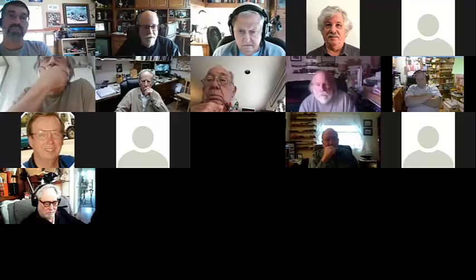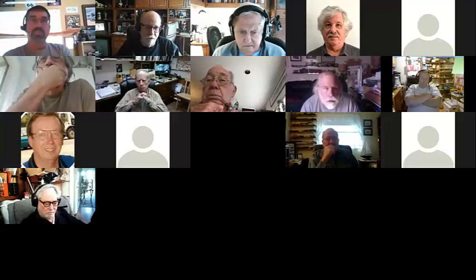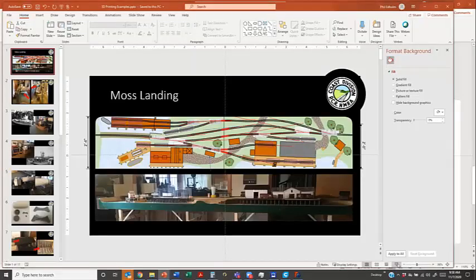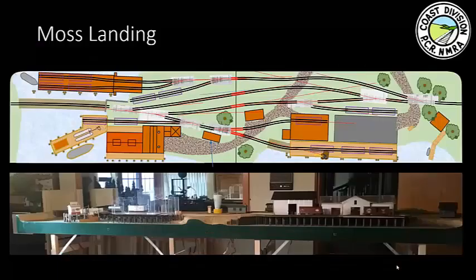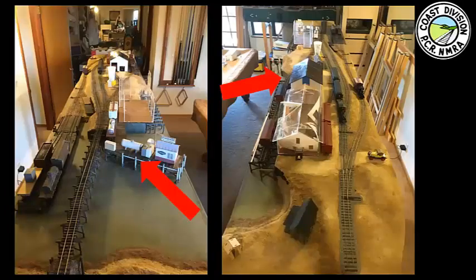For those of you who are interested, I've put up a few pictures of stuff that I printed. I bought a printer, and it's only been about 3 or 4 weeks. So let me show a few prints. This is that Moss Landing module I'm building.